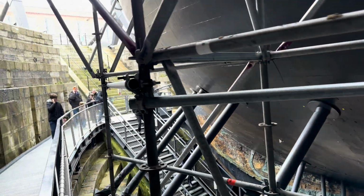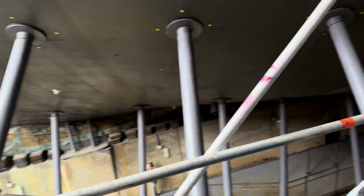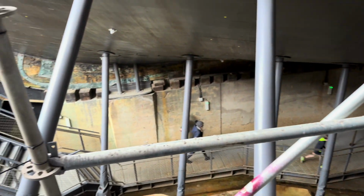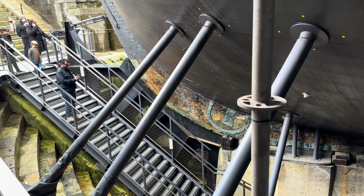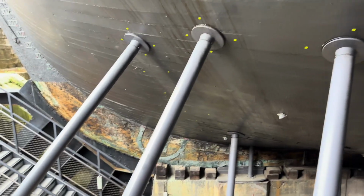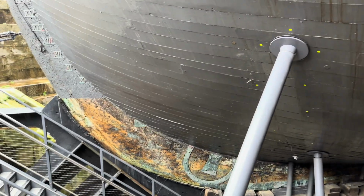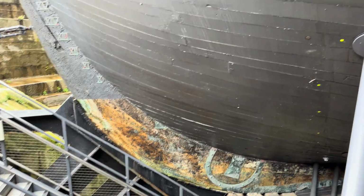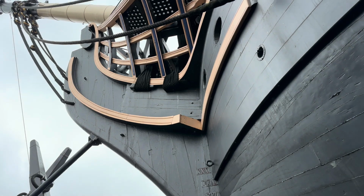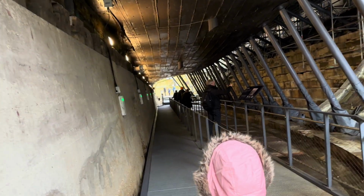So we're now making our way underneath HMS Victory. So you can see the straps that keep her in place, obviously in dry dock. And there you can see her rudder. It's raining. Oh well. So we are now underneath HMS Victory.